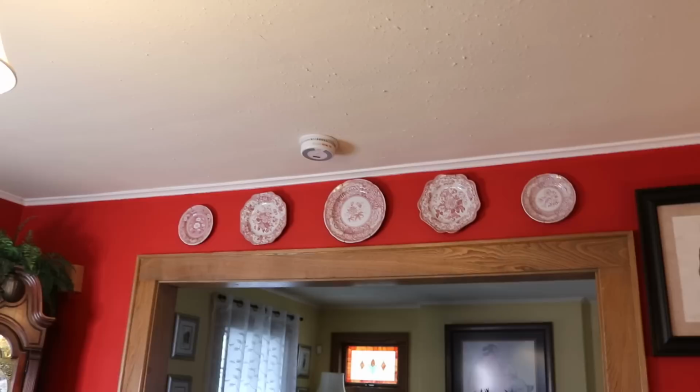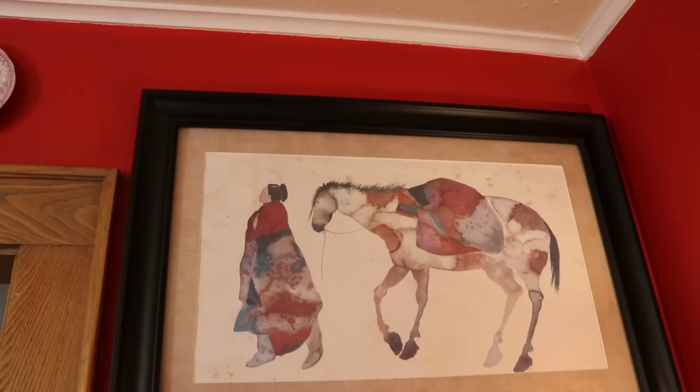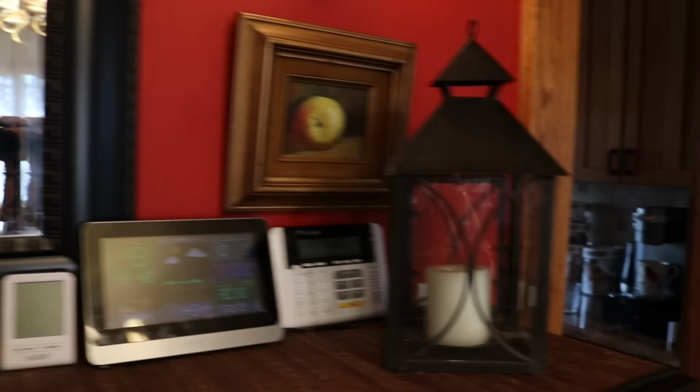This is the living room on the other side. And then here we have an actual painting by Carol Briggs, and a painting that my mom did years ago. I think that was '67 or '68. There's some paintings here that belong to my mother-in-law, and we have some lanterns that were found on the street. And this obviously is going to stay here.